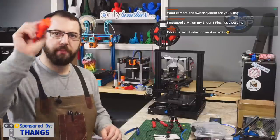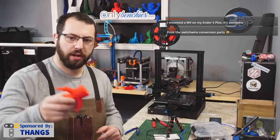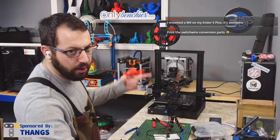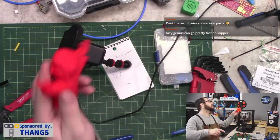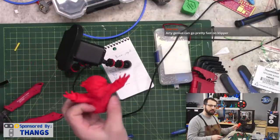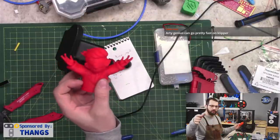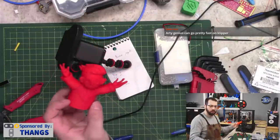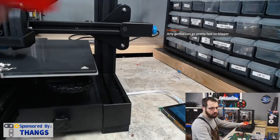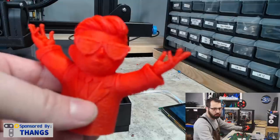What camera? Right now the main camera is a Sony A5100 with the stock lens going into a Cam Link. The overhead camera is what used to be my main camera, a Canon Vixia R800 going into a $15 knockoff AliExpress Cam Link. And then the mobile camera is a Logitech C920. Yo.